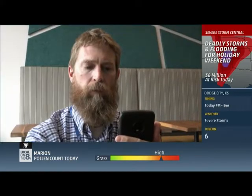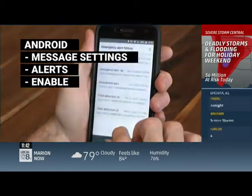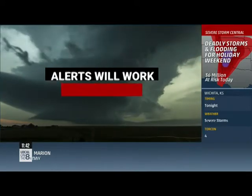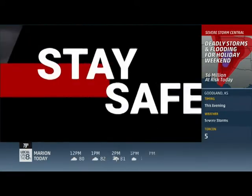Make sure the emergency alerts and public safety alerts are toggled to the green on position. For many Android phones, look in your message settings for the word alerts, and you can choose which ones you want to enable from there. Some alerts can be in other locations on Android phones, so just search for the words emergency alerts. Fortunately, these smartphone alerts will work in any town you're in and will warn you of any possible dangerous weather heading your way.